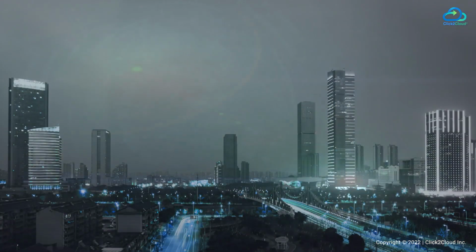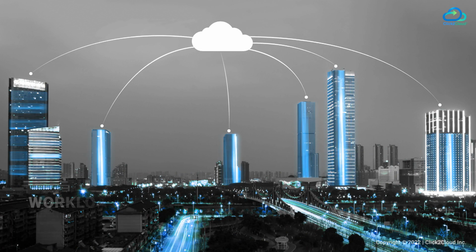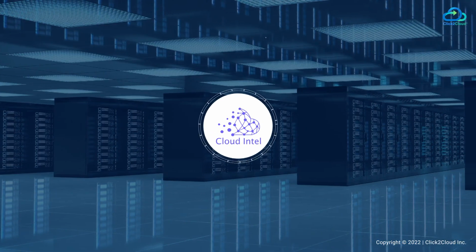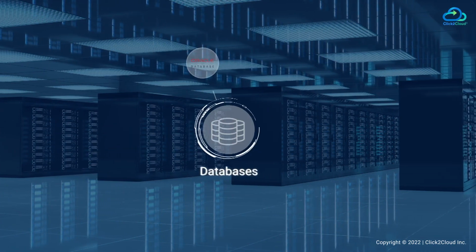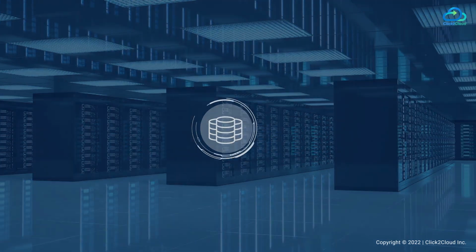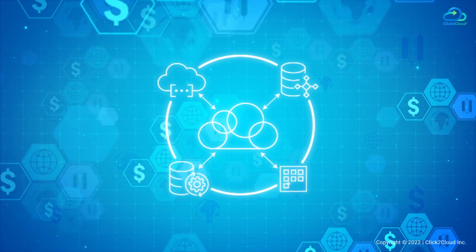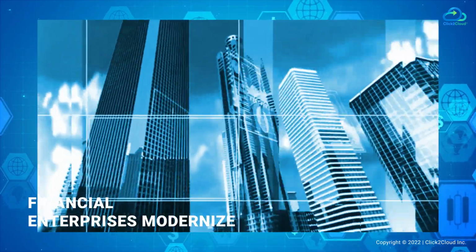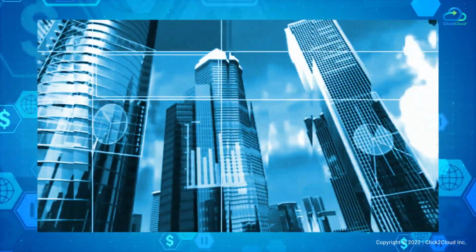Cloud Intel helps financial enterprises assess the readiness of on-prem data warehouse environments and workloads for migration to the cloud. Cloud Intel assesses your infrastructure, including your data center, legacy applications, and databases such as Oracle, SQL Server, SQLite, and DB2. In it, an efficient data flow architecture was proposed for cloud data warehouses. Cloud Intel has helped financial enterprises modernize their data warehouses on different cloud platforms with its flexible and modern architecture.